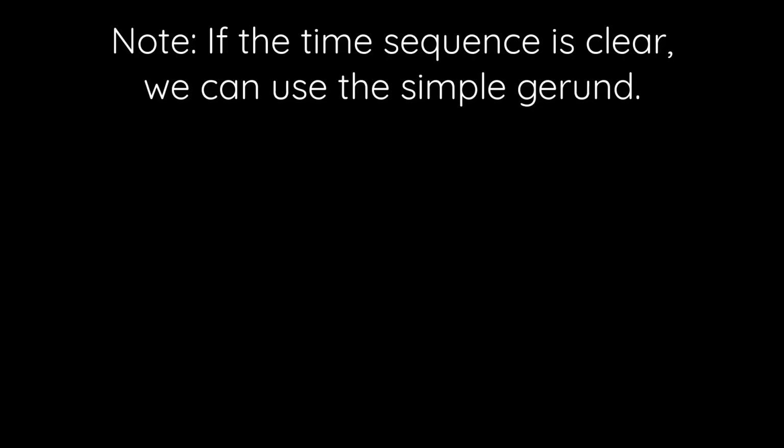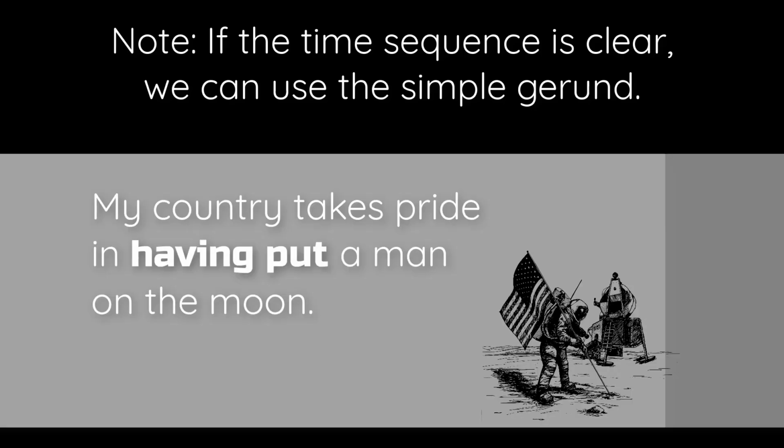Let me note one pattern. If the time sequence is clear, we can use the simple gerund. For example, my country takes pride in having put a man on the moon. I want to use the perfect gerund here because it makes a clear reference to the past.